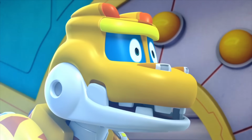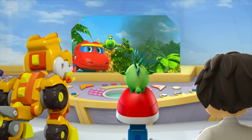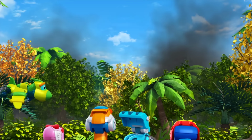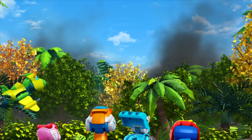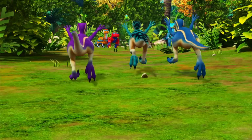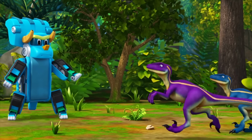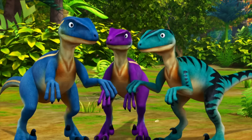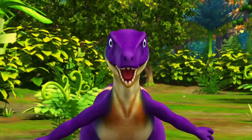That seems to be true. Ooh. Rex, look behind you! There's a lot of smoke! Smoke? Oh no! Fire! Fire! Fire! Run! We were rolling two rocks together! And the rocks collided with each other! Then a fire started! What do we do?